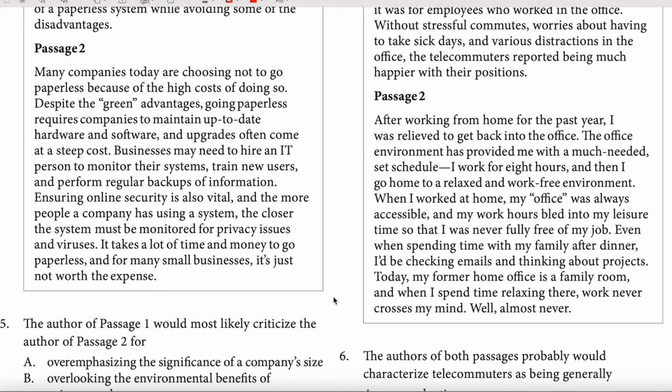Okay. Yeah. So in this context, like really important. Ensuring online security is also really important. That's what it means. Does that make sense? Yes. Okay. And then take that last sentence there. It takes a lot of time and money to go paperless, and for many small businesses, it's just not worth the expense. Interesting, right?